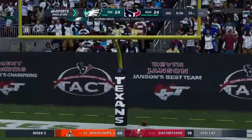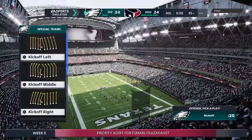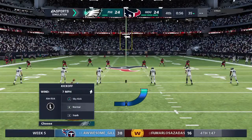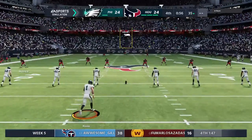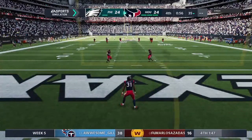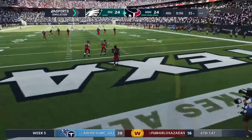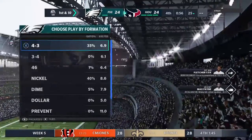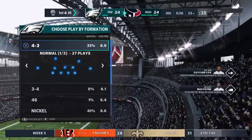And he'll bang that one through. That ties the game, 24-24. Nothing separating these two sides. 24 all our score as he sends this one away. And this will not be returnable. It's out of the back of the end zone for a touchback. 25-yard line.